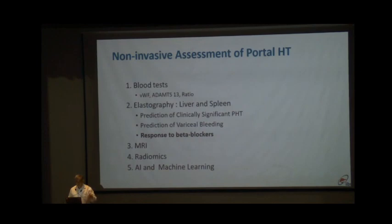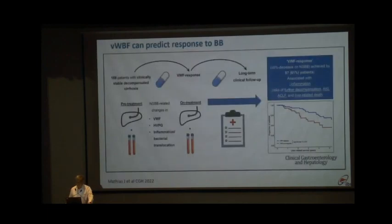Let's see, we generally give beta blockers and do HVPG 2 or 3 times, at 6 weeks or 3 months or so. Can you just do non-invasive tests? So this is von Willebrand factor to predict the efficacy of pressure reduction by beta blockers. In this study, 159 patients were taken and von Willebrand factor was assessed. Those who had a decrease of 5% or more were considered to have reduced inflammation and were considered responders. And those who responded had better survival than non-responders. So instead of doing HVPG, we can simply do von Willebrand factor.